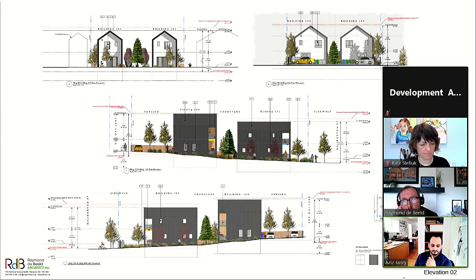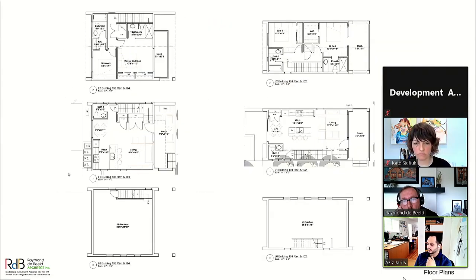So it's the second elevation. And also we have the floor plan for the building. We have an unfinished basement, level 1 for the living and level 2 for the bedrooms. So I will hand over the landscape portion to Rocher to speak about it.